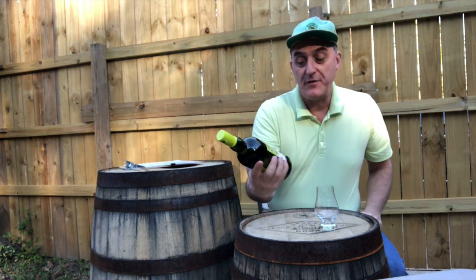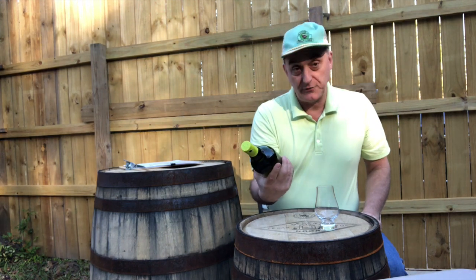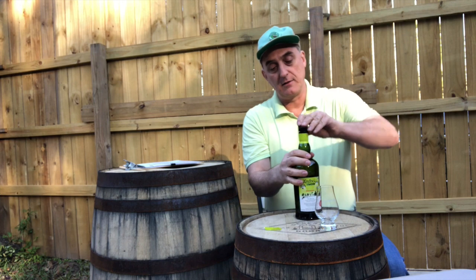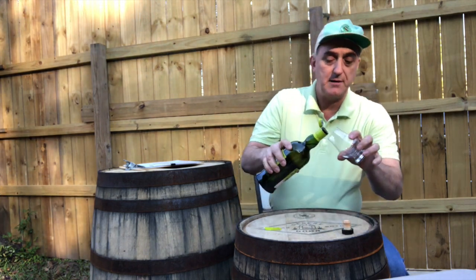Today I have Ardbeg Fermutation. This is an Islay single malt Scotch, 49.4% ABV. It is actually age stated at 13 years. So I'm going to go ahead and open her up, and we will let it ferment. We'll talk a little bit about it.